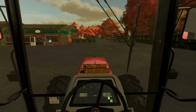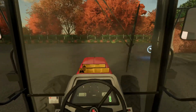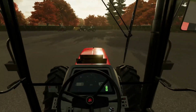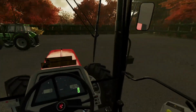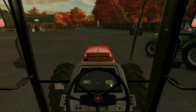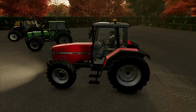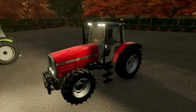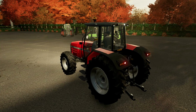Right, here we go. Do you know what? This feels more stable than the Fendt does. And it does about the same speed. I think for me it is really going to be difficult between these two tractors. We've got a beacon on this one. Let's just have a look at the lights. Yep, they're good. Ooh, they work well. Yep. Beacon, yep.